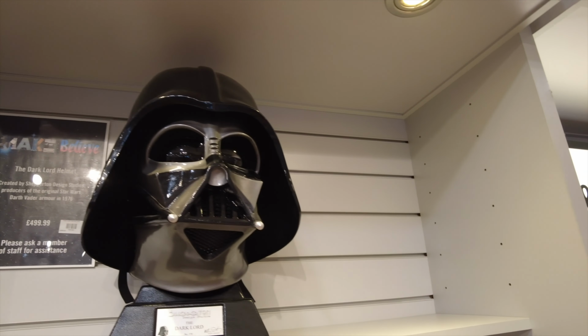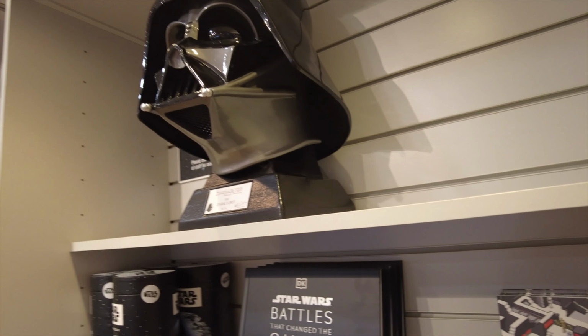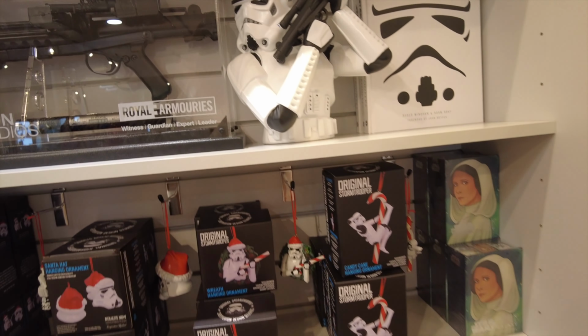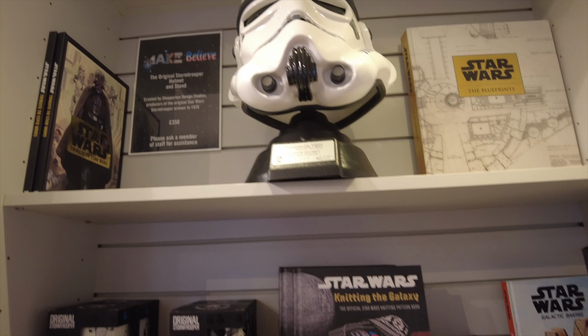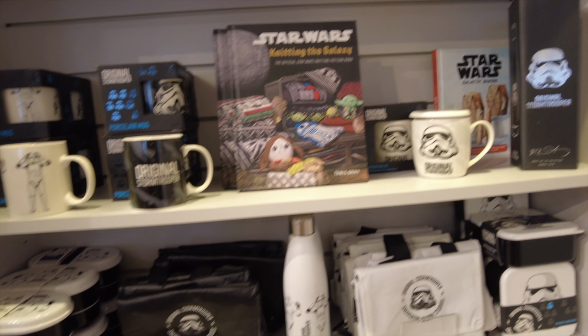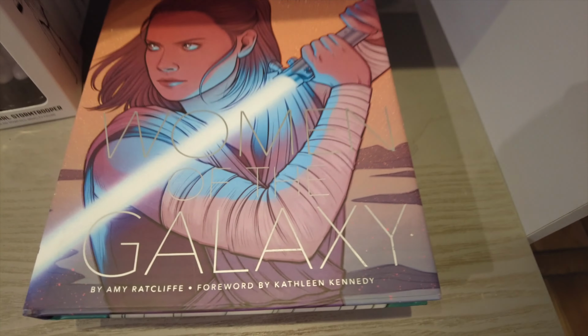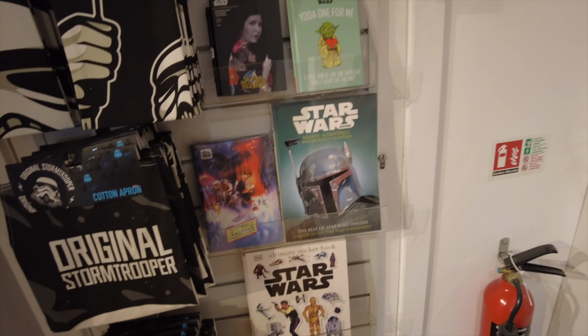For £500, that. It's alright, it's from the Shepperton Studios, so is this. Oh yeah, I can tell this was here last time I came, there's the Stormtrooper helmet. I want £350 for that. Unfiring crochet, anybody? Women of the Galaxy. Got a lot of Star Wars stuff.